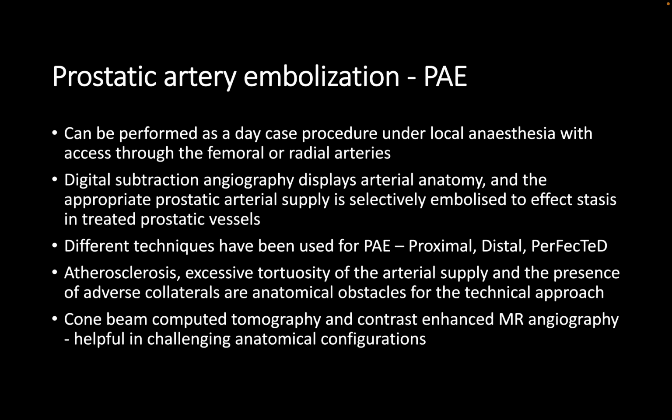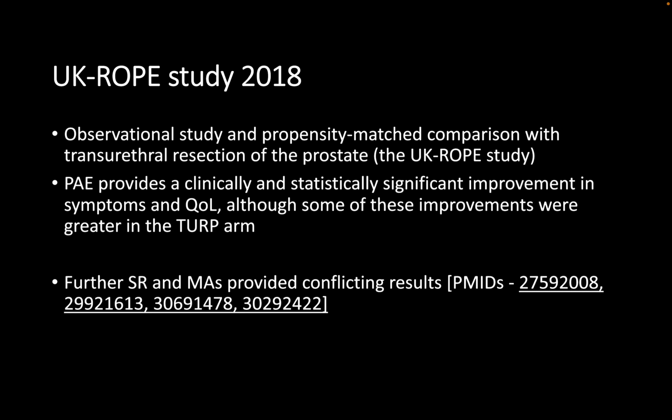The access is normally either from the groin or from the radial arteries, and the material that they use for embolization, I think, is polyvinyl alcohol. That's the material used for the embolization. It has been approved by NICE.